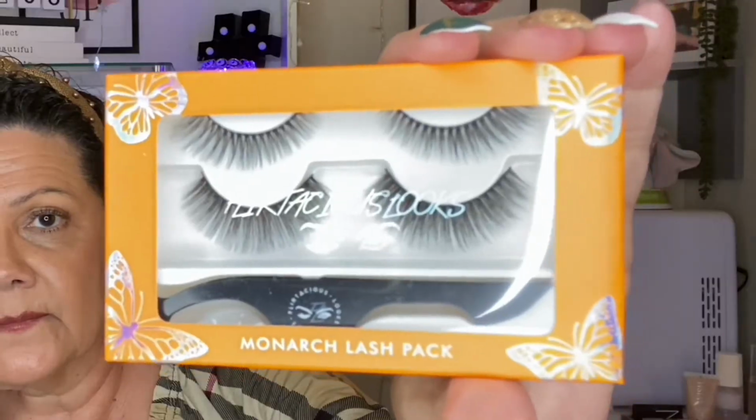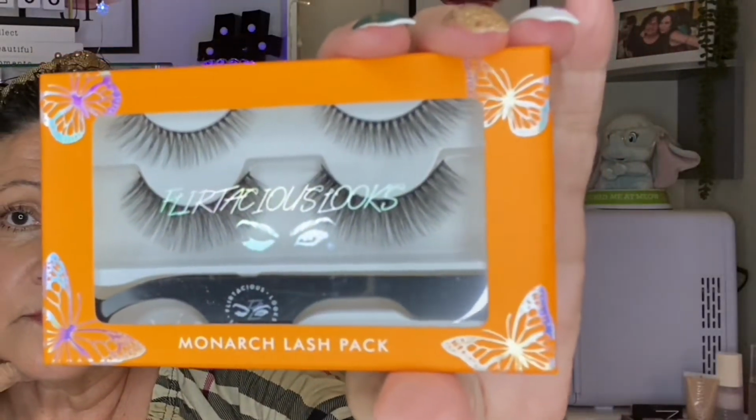So this one up here is kind of for that cat eye. It's a little small towards the inside, and then it kind of flares out towards the outside. And then the bottom lash is called Charmer, and it's a round lash with an instant doll eye effect. And it has the applicator. These are beautiful lashes. This can be so fun to play with.